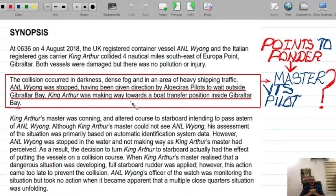The collision occurred in darkness and dense fog, as we said earlier during the environmental discussion, and in an area of heavy shipping traffic density. As you know, the Gibraltar Straits is a very heavy traffic density area, where caution, prudence, and due diligence shall be exercised as far as the safety of navigation is concerned.